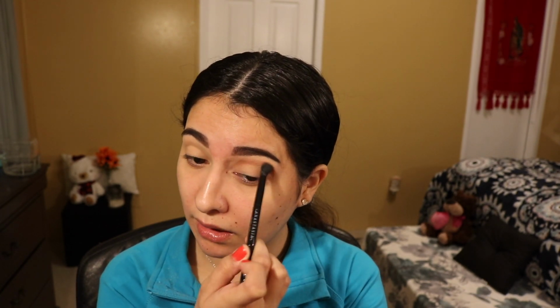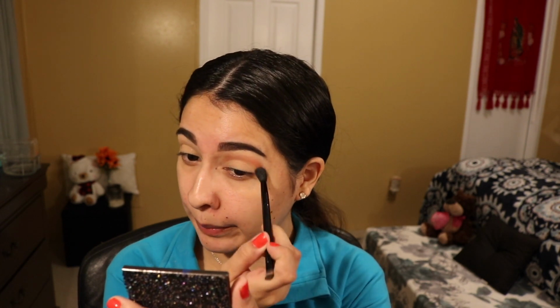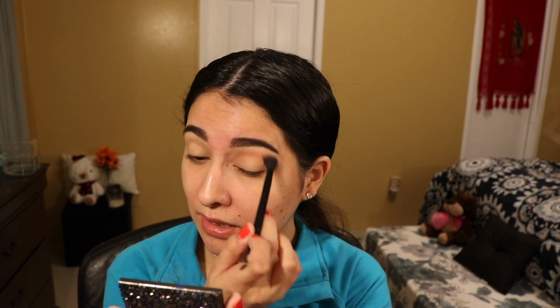I like this palette a lot. It just smells like peaches, and I like the colors. And it's a small palette, doesn't take up a whole lot of room. And as you can see, the shades are pretty good. They're easy to blend out.